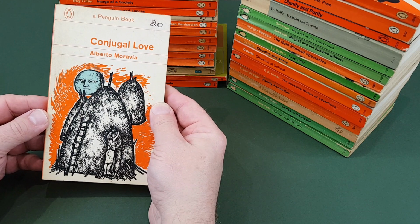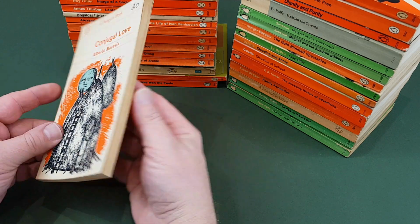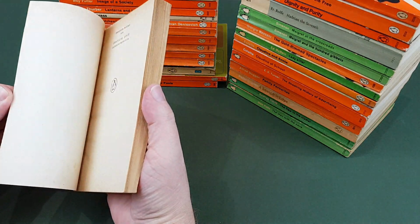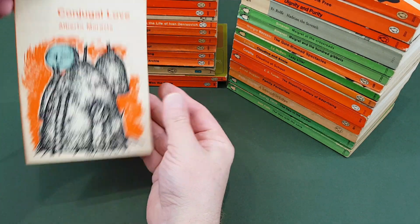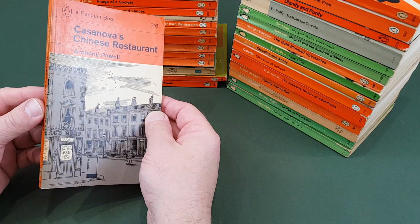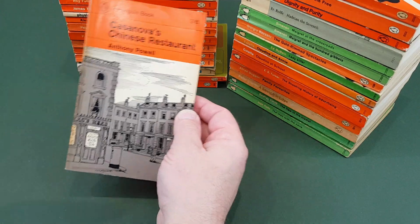2072, Conjugal Love, Alberto Moravia. Giovanni Thermes did the cover to that one. Yes, so I've got two copies of this one actually.